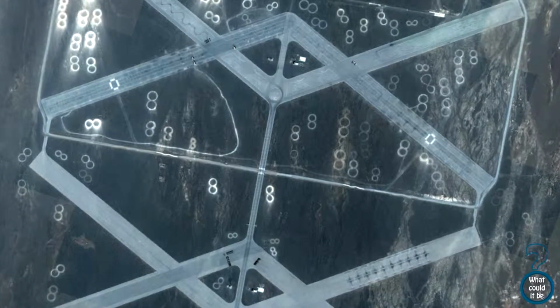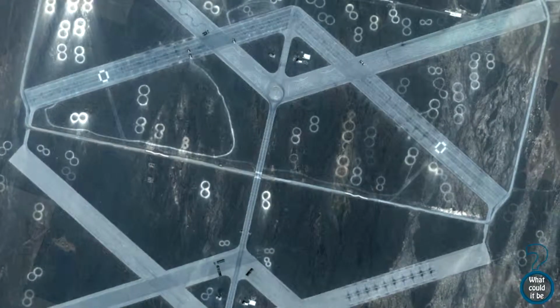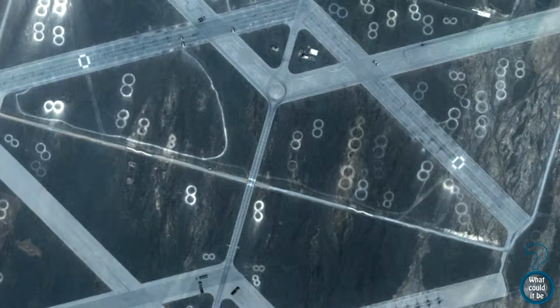First of all, the markings on the runways. These do not look like markings you would see on typical runways. Then there is the length of the runways. They are very short, so it would be hard for any aircraft of reasonable size to take off from them.